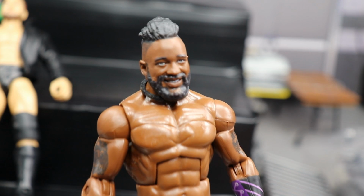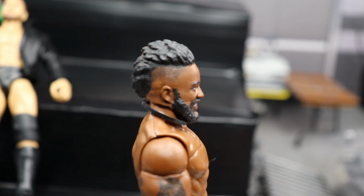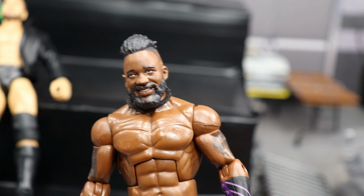That's literally it, but I thought that it looked really good, and I was happy with the way it came out. So you guys will see the fade job going on the sides, and that is pretty much it, but I figure you guys will be interested.